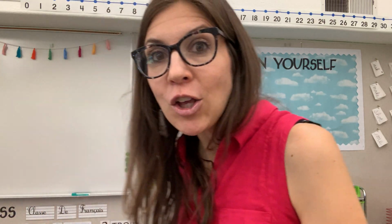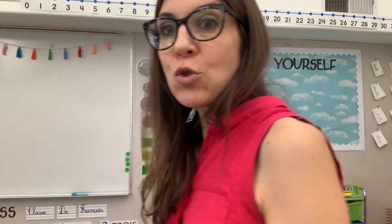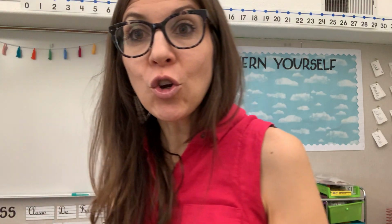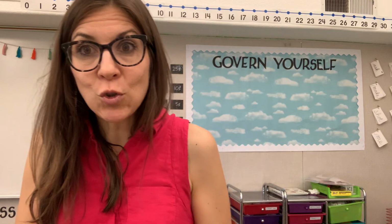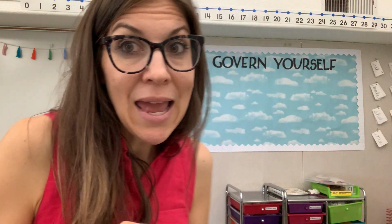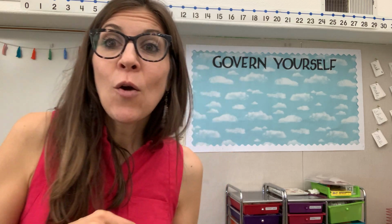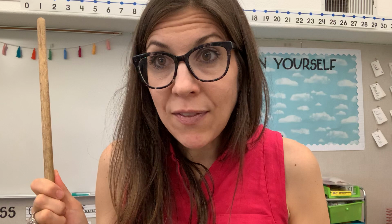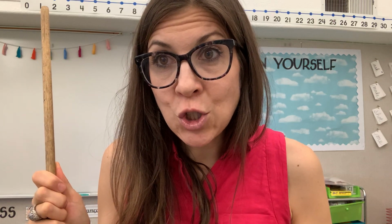Okay, so a frog jumps, and when you jump, you go further, right? If you're just walking, you go slow. But if you jump, then you're going faster, you're going further away, and you might be able to skip certain things. And that's what we're gonna do today. We're gonna skip count. We're gonna start with number 2.